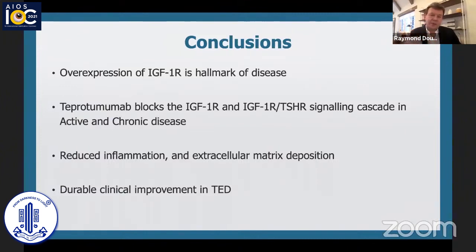And in dealing with the mechanism, there's a lot of things we don't know, but what we do know is overexpression of the IGF-1R is a hallmark, and the signaling cascade of this receptor complex appears to be critical. And chronic is not so quiet. Chronic, there's a lot going on underneath the surface, especially as far as extracellular matrix deposition, and we'll have a lot more on transcriptomic analysis to determine that.